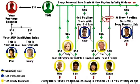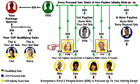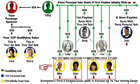We only show 2 personal sales here in blue because this gets really big, really quick, and there's no room here to show more. So let's focus on Andy to see how the doubling effect works. Andy sends you $35 for package number 2. Then he gives you his first 2 people, Sally and Tom, and they each send you $35. This means that you now have 2 pay lines. Then Sally and Tom each give you their first 2 people. That's 4 more $35 payments for you, and you now have 4 pay lines because in a 2-up, every person who is not fully qualified represents a pay line. When each of these 4 individuals gives you their first 2 people, you'll receive 8 more payments of $35, and your pay lines will double to 8, then 16, 32, 64, 128, 256, and so on to infinity deep. And don't forget, these are all $35 payments sent directly to you.